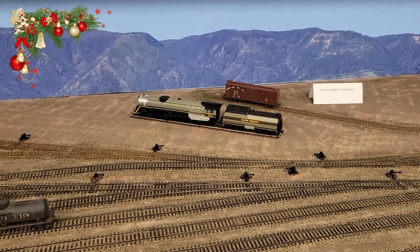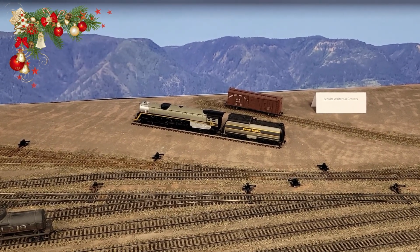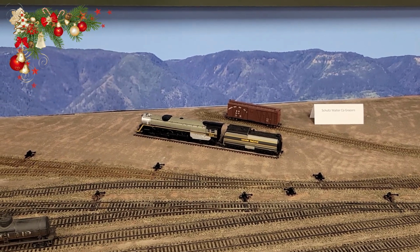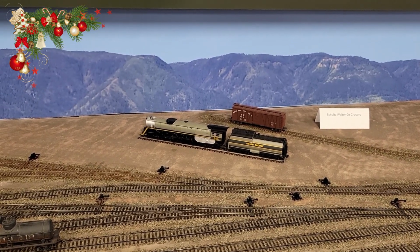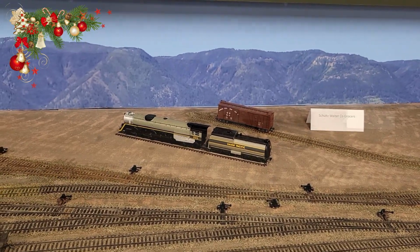Now this locomotive belonged to Chuck Reisha, who is a friend from the local train club. He passed away this year, and his wife gave me this along with a few other things. At some point, I'm going to put a small monument there to Chuck Reisha.